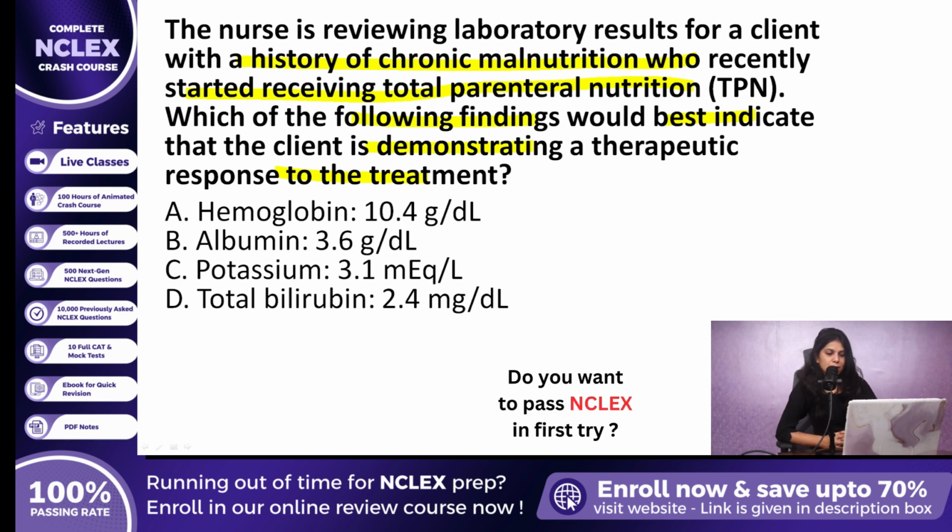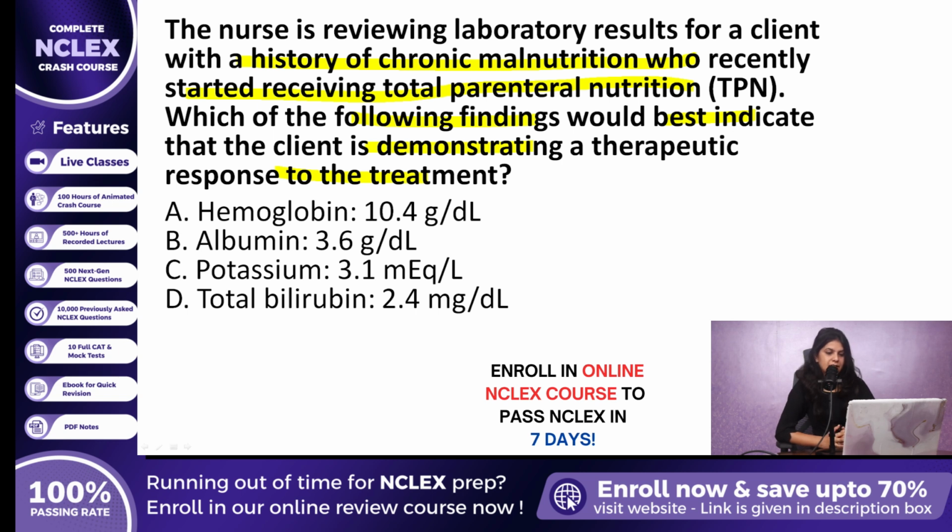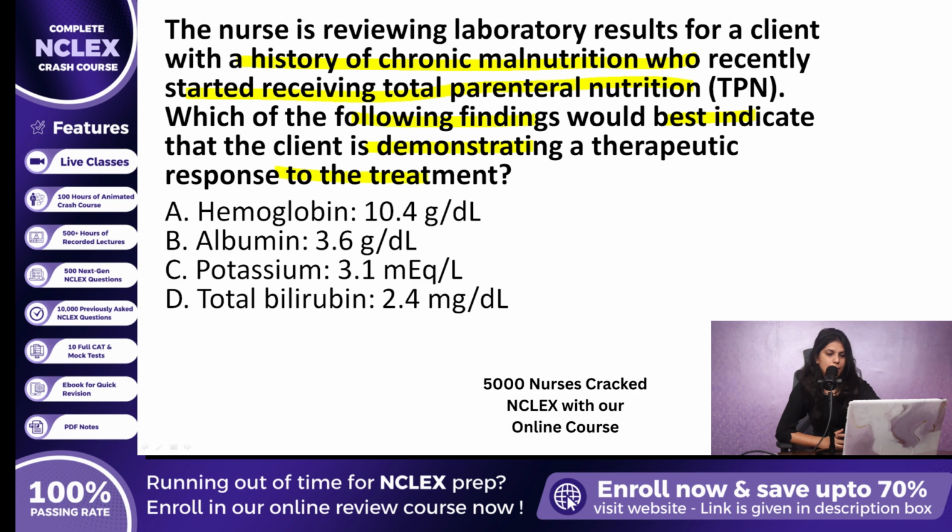Option A, hemoglobin, 10.4 grams per deciliter. Option B, albumin, 3.6 grams per deciliter. Option C, potassium, 3.1 milliequivalents per liter. Option D, total bilirubin, 2.4 milligrams per deciliter. Before we choose the correct answer, consider which marker tells us that the body is benefiting from long-term nutrient support.